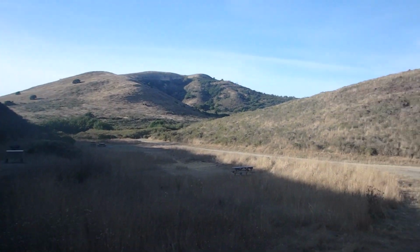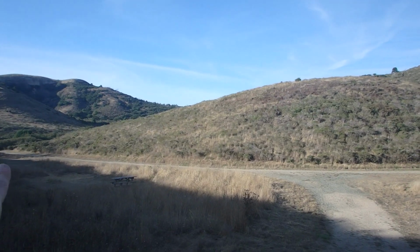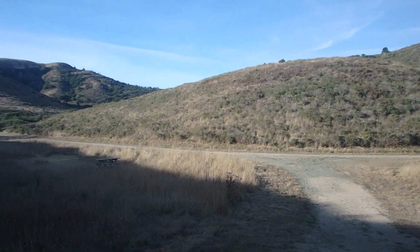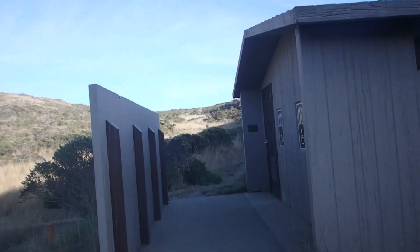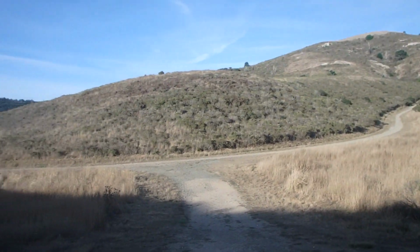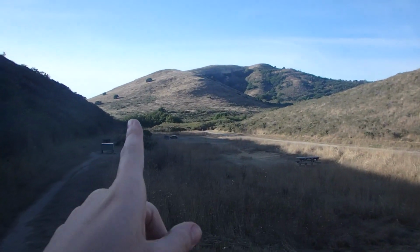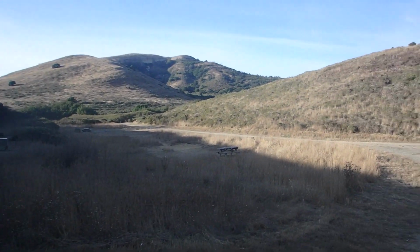Our campsite is on the other side of that hill right there. We walked around the trail. Water's over there, and here are the bathrooms. So pretty easy, and then the ocean is, we think, down in between those two hills. So we're gonna go check that out next.